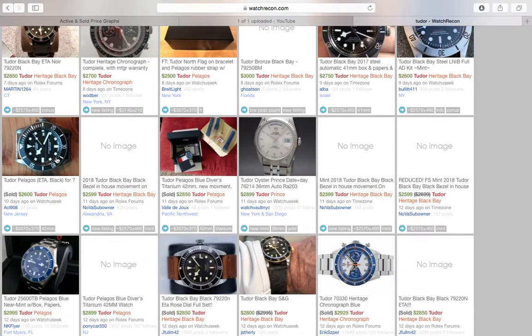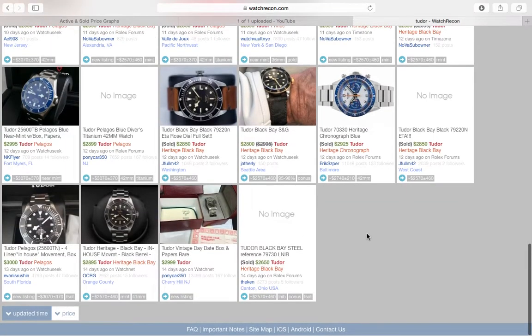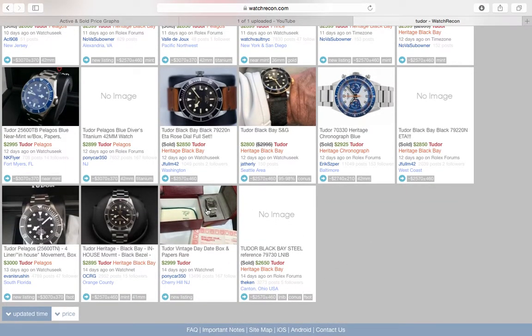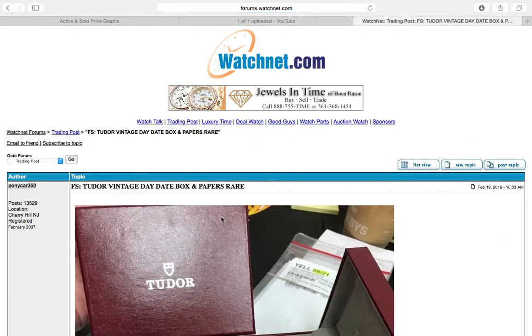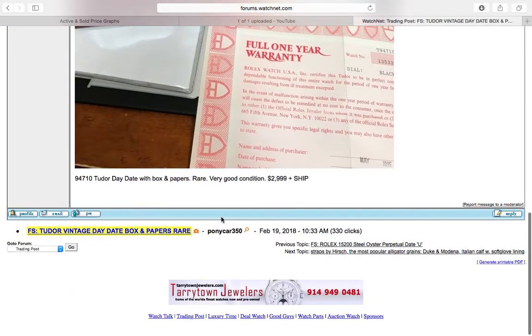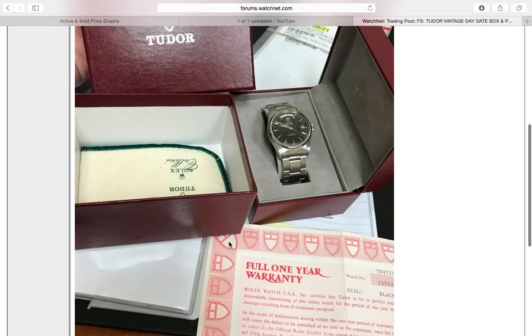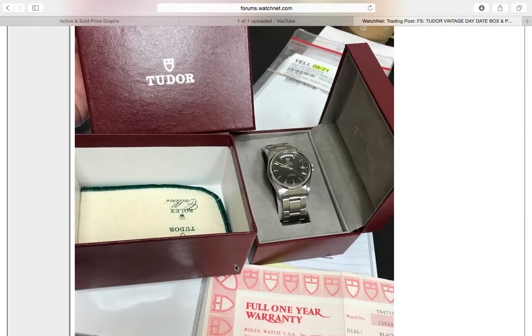Damn. Now I'm tempted to go pick one. That's a really cool watch. The Tudor Pelagos. The Tudor Heritage Chronograph, that's another great one. Oh, you have here a vintage day date. Wow, that is... You want a vintage Rolex? Oh, that's a really good one. I think this is a pretty cool piece.